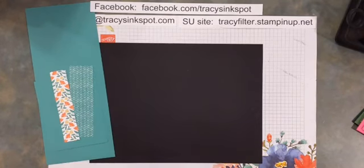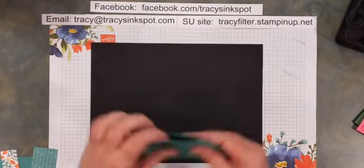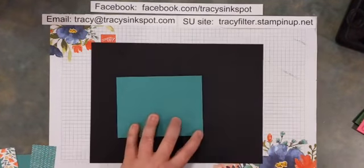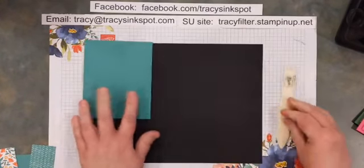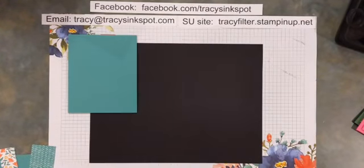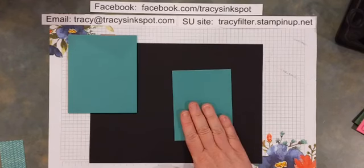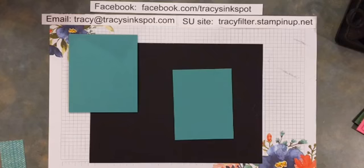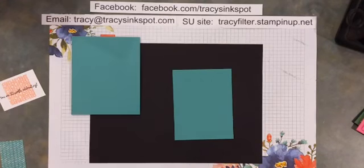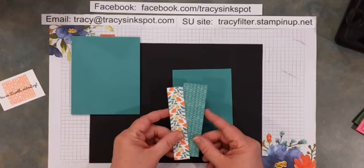So, alrighty, let's get started. First you're gonna wanna take your card base and get that nice and crisp on your crease and just set that aside. You're gonna go ahead and grab that 3 3/4 by 5 piece. We're gonna go ahead and decorate the whole thing up before we mount it on here. That way, in case you have any issues or errors, you're not taking it apart from your whole card base and everything.